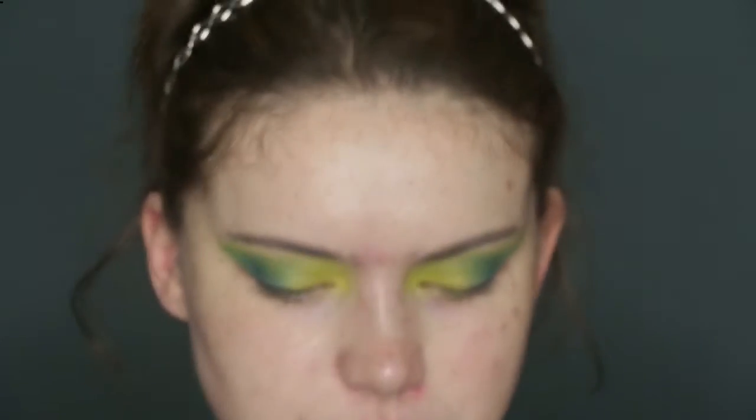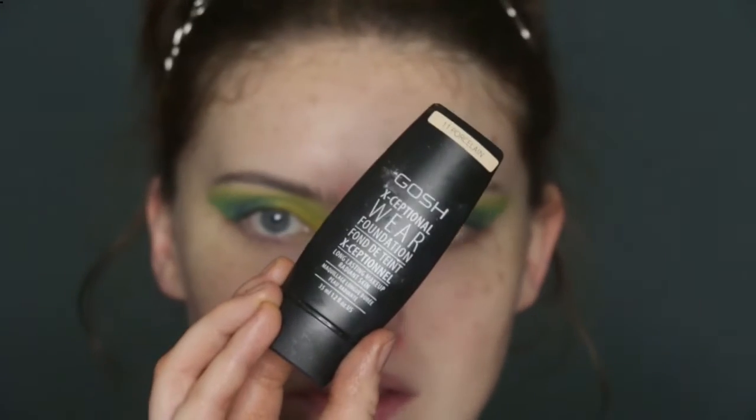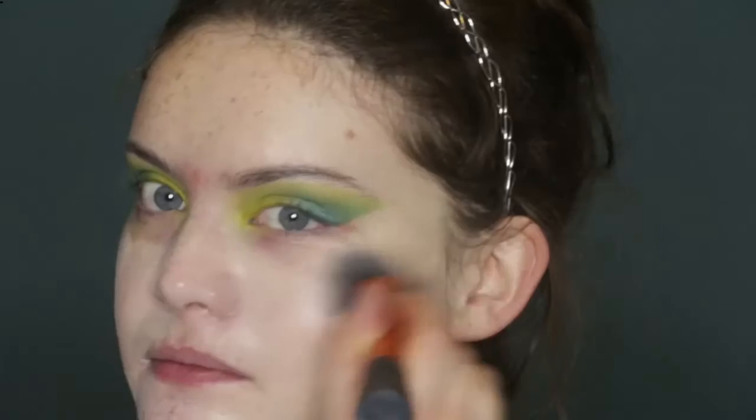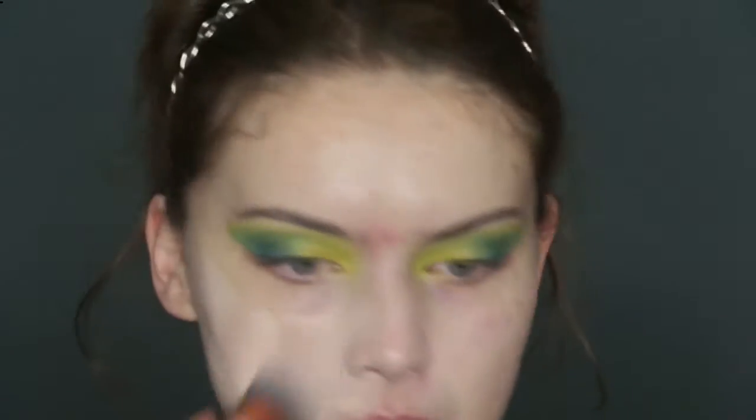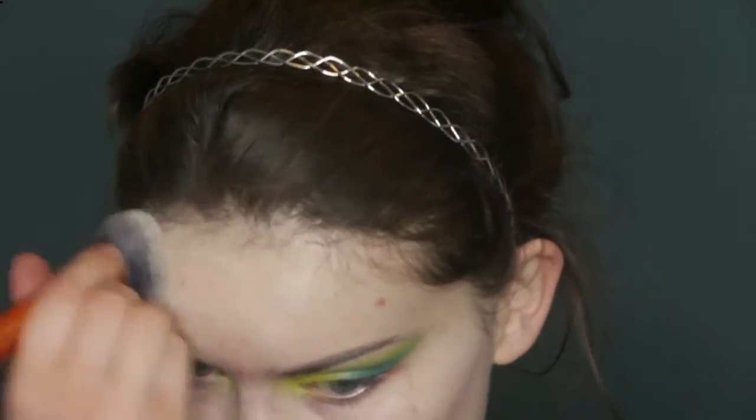Then onto the face, I'm using the e.l.f. Mineral Primer to prep my skin. And then for foundation today, I'm taking my Gosh Exceptional Wear foundation. I have mine in the shade Porcelain, I believe, the lightest shade, and I'm just buffing this into my skin.